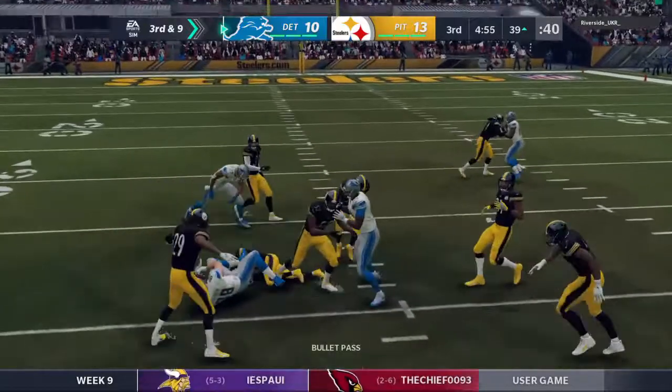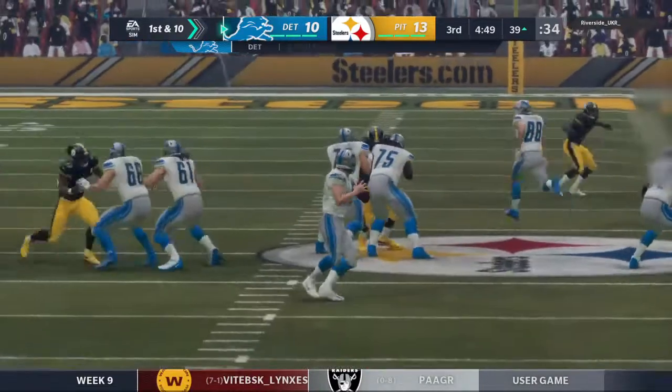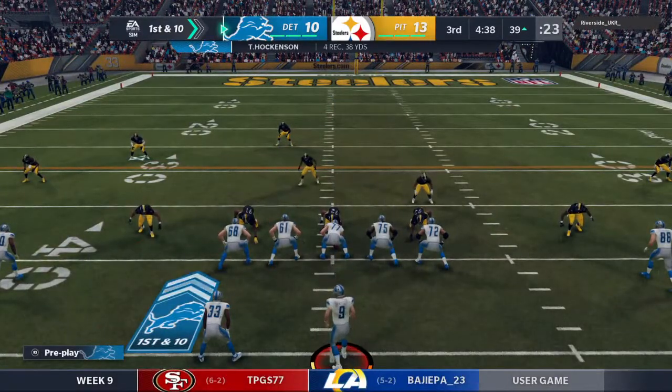He's got his man, T.J. Hawkinson. And they'll get him down as he's inside the 40. It's a gain of 10 for the Lions and a 1st down. So from the 39 now, they'll come up on a 1st and 10.